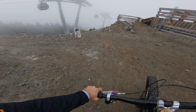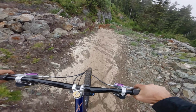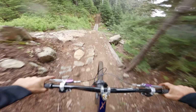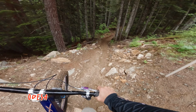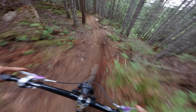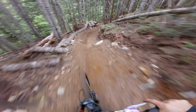Oh yeah, I needed that. Cruisy warm up. First Creekside of the year. Whoa. Rock is slick. Watch that. I guess the middle part of the trail is closed right now, so we'll do a little Odessa warm up instead. Oh god, I ripped that too high. I need to open these corners a bit more.